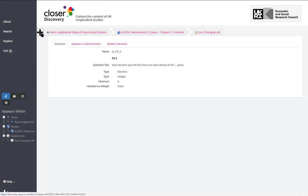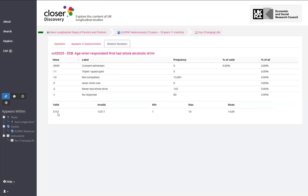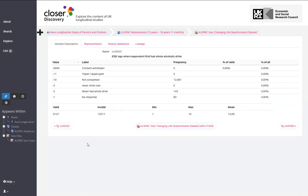and I'm going to add that to my list. If I wanted to add the variable associated with that to my list as well, I can click on variable and then click on the variable name to go to the variable view, and then I will add that. Again, I've got the breadcrumbs telling me where I am, and I can click on the data set to then find the location of where to access the data.